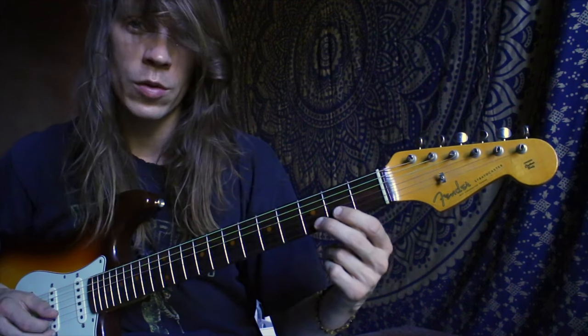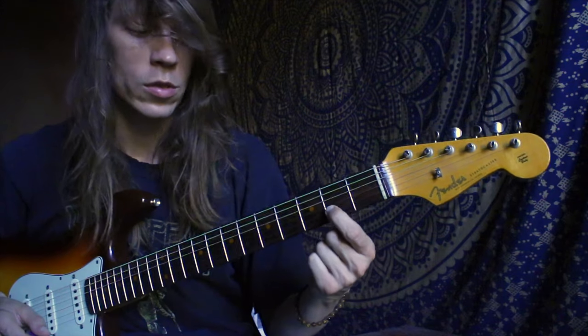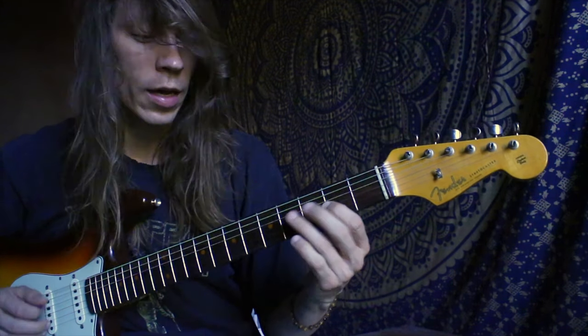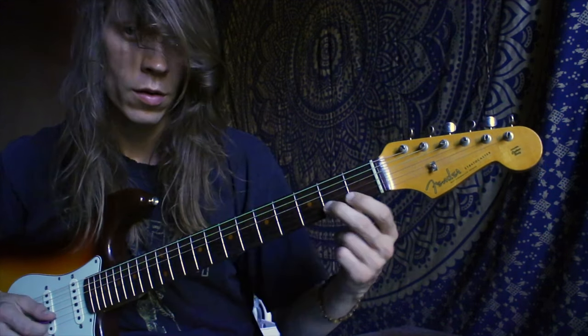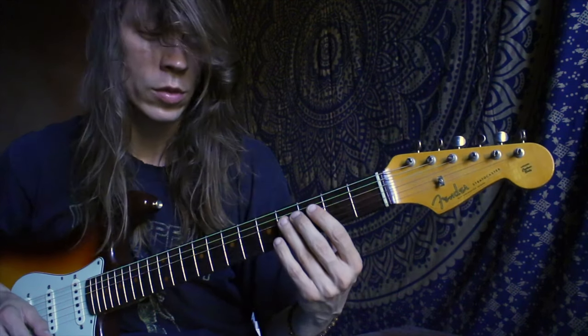For B minor, I was mainly considering either the D here, which is the third, the ninth here as well, which is the C sharp, the root, which is B, the seventh, which is A, and F sharp, which is my fifth. All those make for some cool sounds.